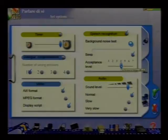I'm going to set it on 4 today. Fair enough. And then as you get better, you'll want to move it up. All right, let's move up into the dialogue part of this and show me how I actually have a conversation in Italian, presumably.